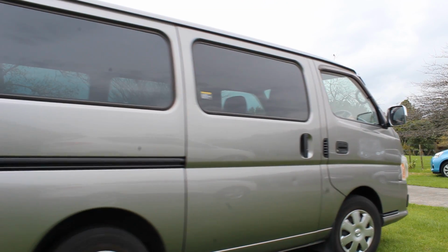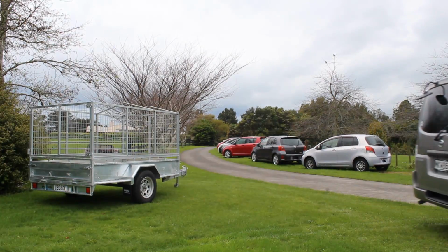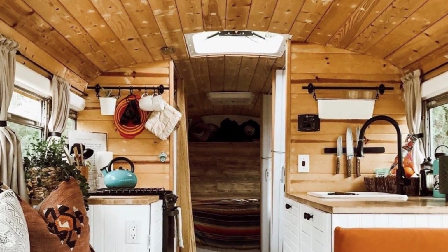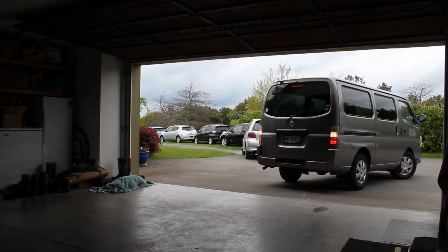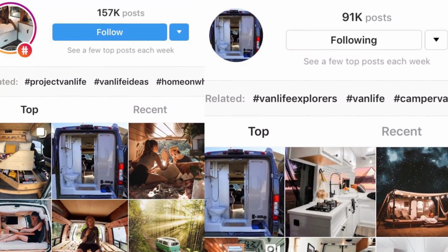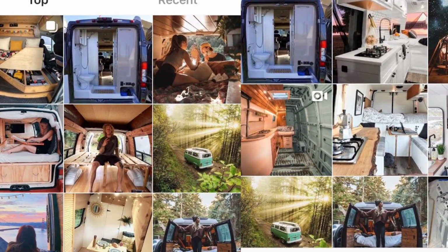Now I understand, and I'm going to come across as sounding pretty mean to a lot of you guys, that there's a lot of people out there willing to spend $4,000 on the interior of their van. They want to have a shower in there, a little bit of decorative wood going on, and that's totally fine. If that's you, go for gold, but that's definitely not what this video is about. This video is about trying to show the average Joe how van life is so much more accessible than it's been made to seem on Instagram, Facebook, and YouTube. So, with that said, let's get into it.